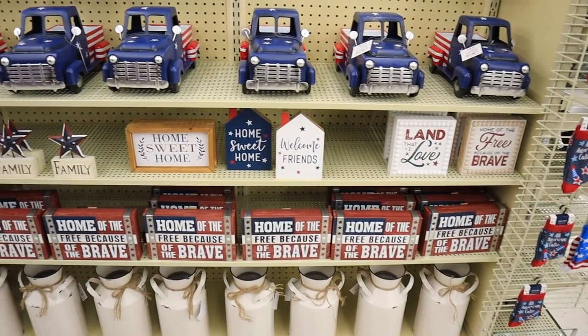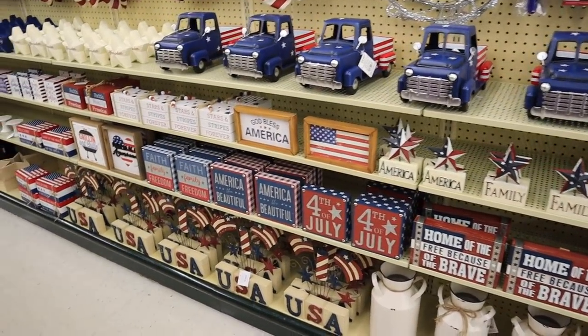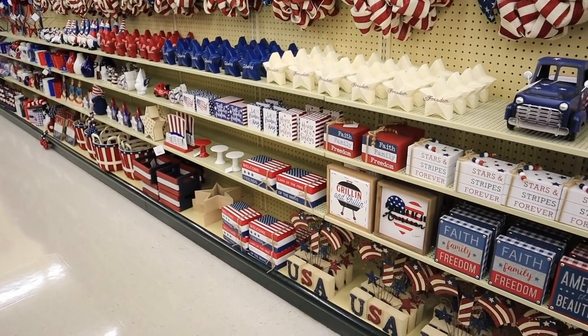I just can't wait. Something I think about all the time. I look forward to it so much. They have a bunch of little signs and stuff. These are perfect for a tiered tray or adding into any little bathroom or kitchen tray.